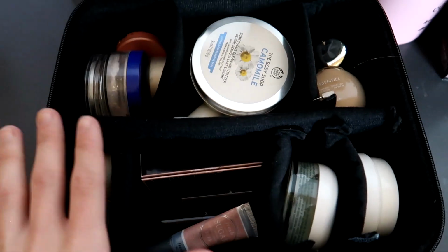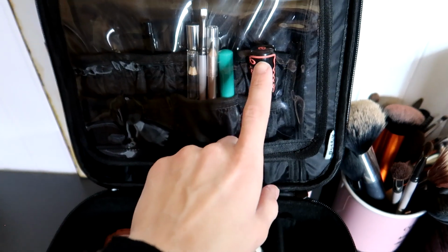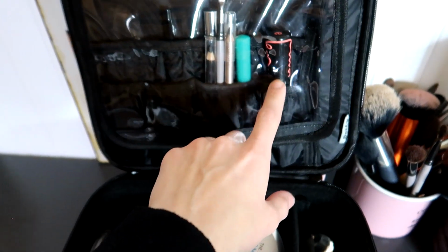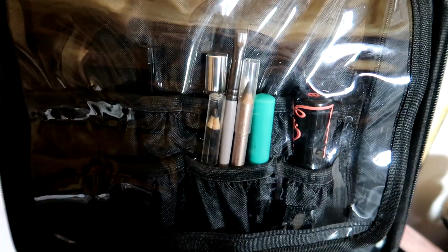So this is everything that I'm going to bring with me, unless I pick up just a couple of things. Like I said, I need to get a new mascara just because this one is getting really old, so I need to buy one of those before. I also need to go buy a couple of things, maybe like a new concealer, I think.